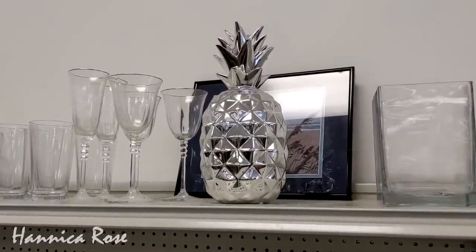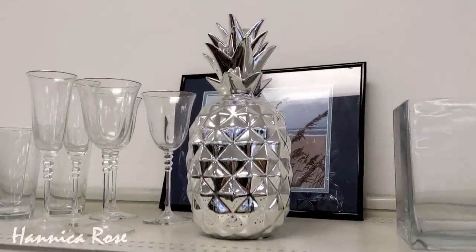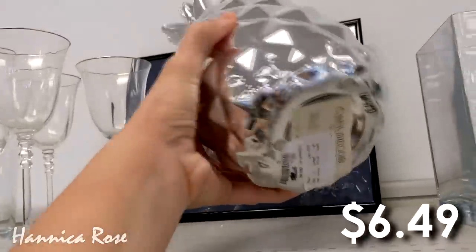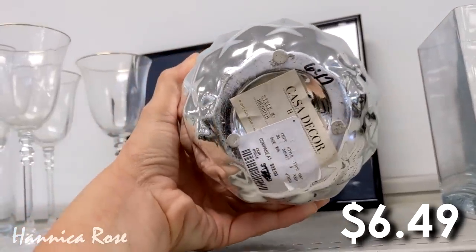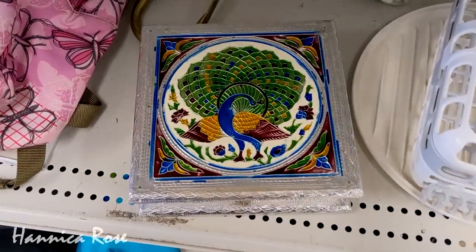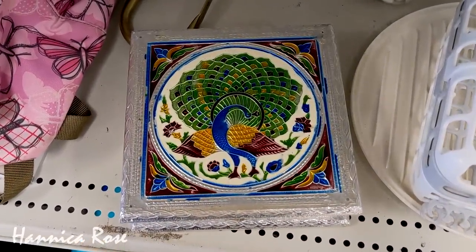So I did purchase three of the items that caught my attention on today's trip. See if you can guess which ones they were. And I also found another bonus item and I will share everything that I purchased at the end of today's Goodwill trip, and I will also show you how I used everything in my home.